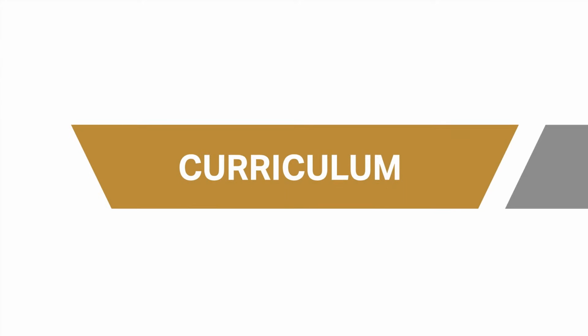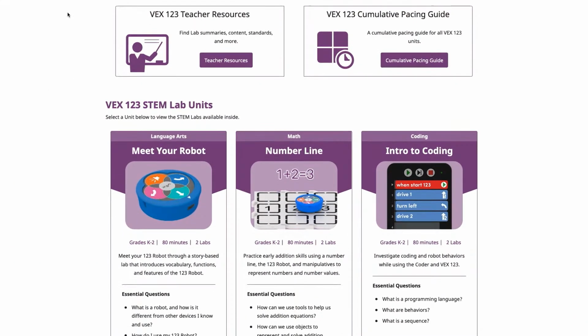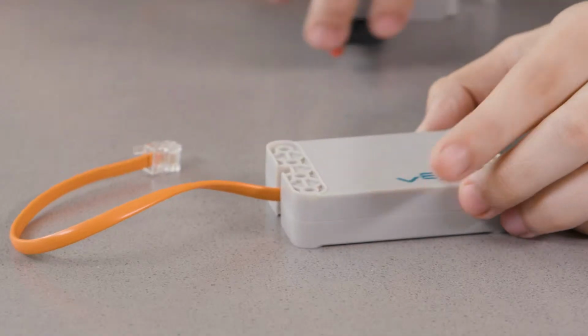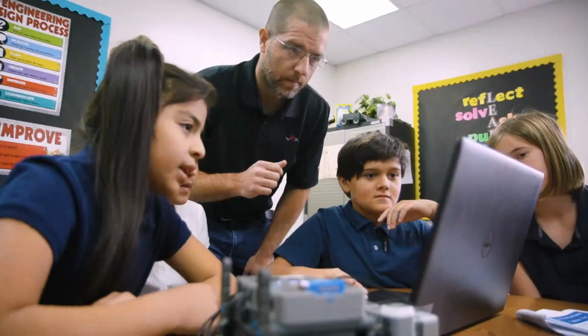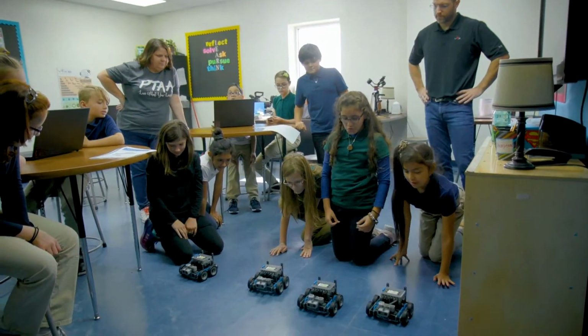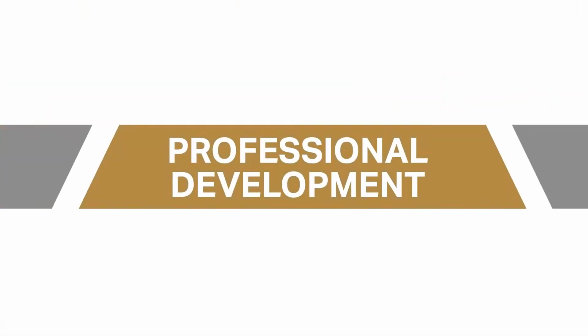Foundation 1 is curriculum. First, we offer STEM labs, easy-to-follow learning resources with real-world applications. These activities give students a chance to design creative solutions through challenges, games, and competitions. Second is the VEX Classroom series, which follows these STEM labs and brings our experts right into your home or classroom.